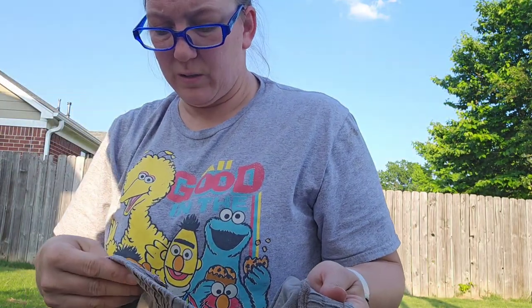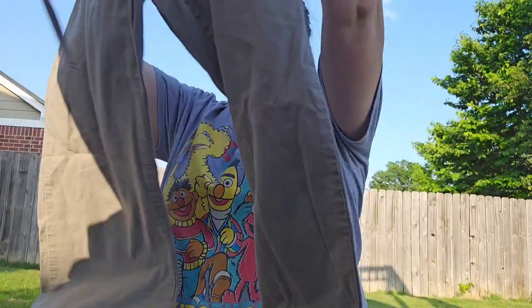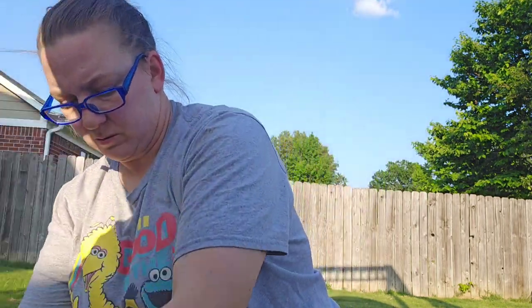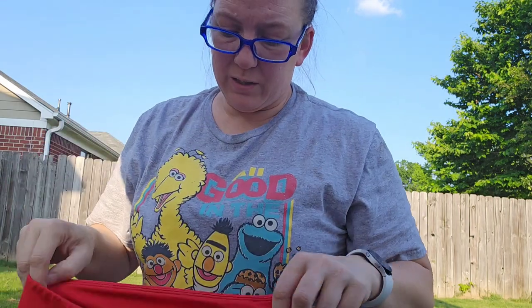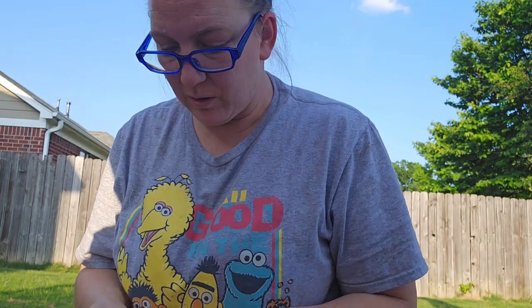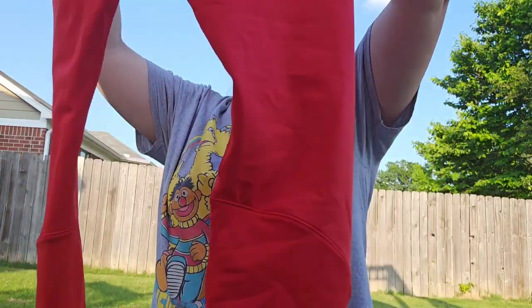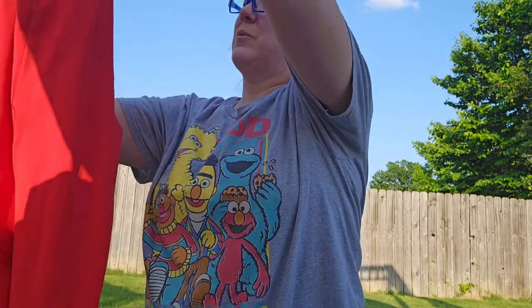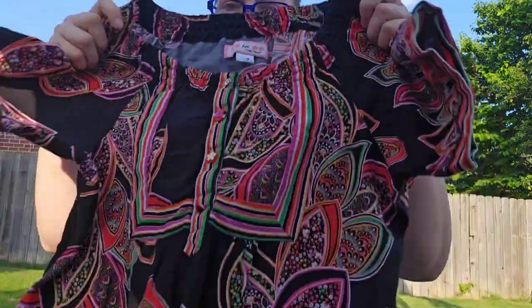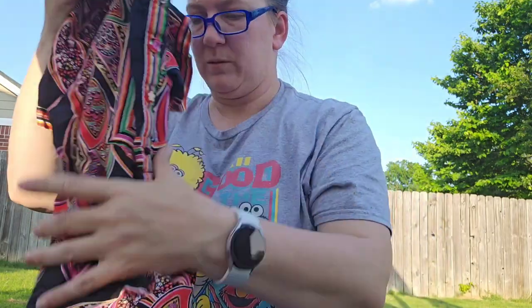These are just basic Cato size large linen pants, 8% linen, just a basic pant. I don't know. These don't have a brand. I don't know if 929 with the nurse's heart in it means anything to anyone. They are size medium. That's all I know about them. I feel like there's probably some branding somewhere, but I couldn't find it. Another nurse's thing. It's a scrub top, I think. Size medium, Koi. You want to have a little different scrub.